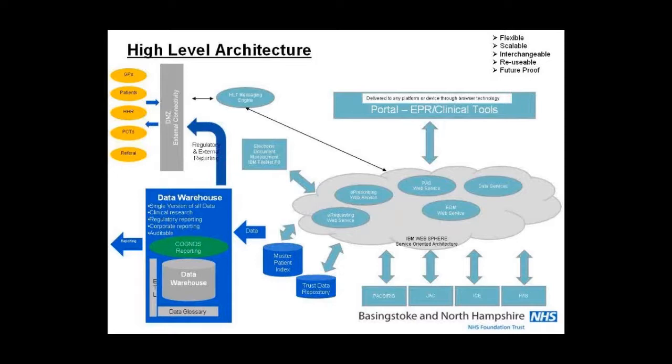And ultimately, we're going to be looking at building an HL7 messaging engine, which I think is the HICS platform that I was talking about, the Health Information Exchange, which enables us to deal with any kind of message type coming in and out of the trust, so we can exchange information with our GPs, patients. The HHR you'll see on there is called the Hampshire Health Record, which is a central unit within Hampshire. We can deal with the PCTs, we can send out our referrals. Basically dealing with any information that we need to send out or receive externally will come through one unit.